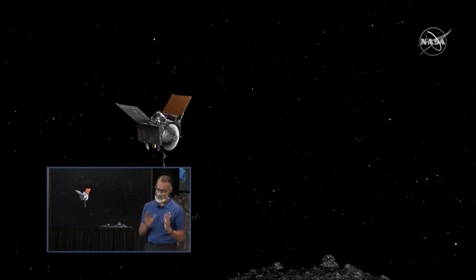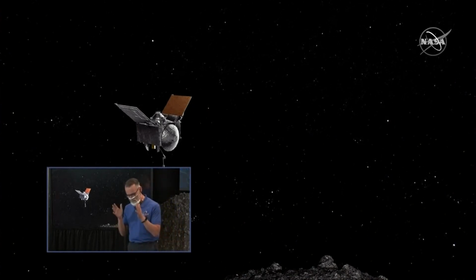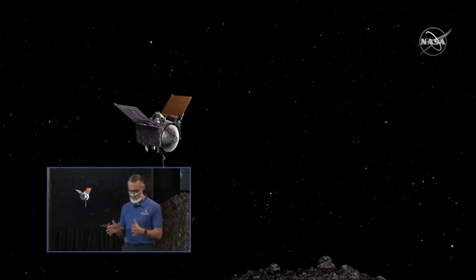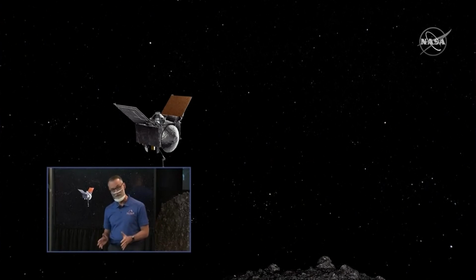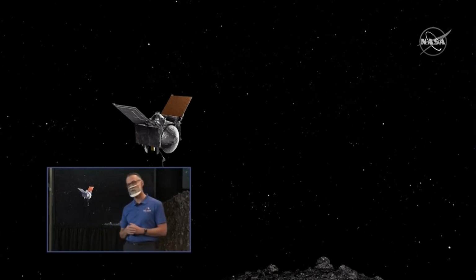Match point is the final maneuver that the spacecraft performs by firing its thrusters. And that's where we become centered over the Nightingale sample site and begin that final descent down to the asteroid surface. And the spacecraft is solely focused on its safety calculation and the decision on whether or not it's going to proceed down to collect that sample.